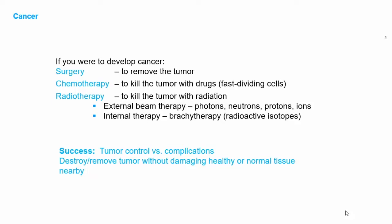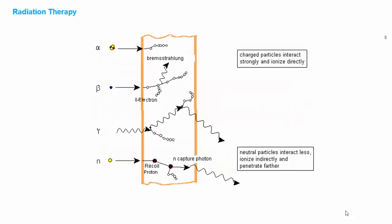The success, especially with radiotherapy, is not how well you can treat a cancer, because you can kill anything and everything with radiation. It's how well you can treat a cancer and leave the healthy tissue alive. So this is something that is always at the forefront of our mind. We want to spare the healthy tissue.